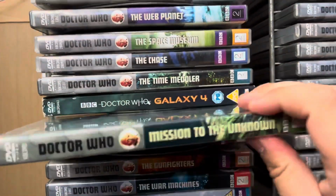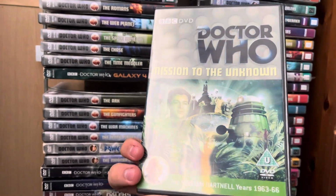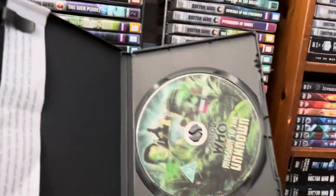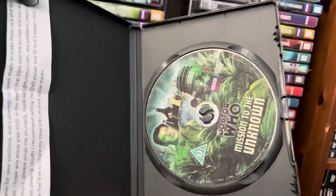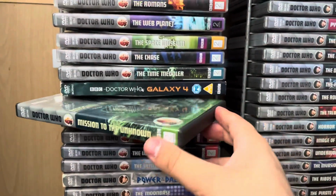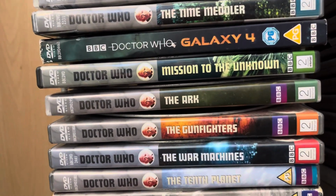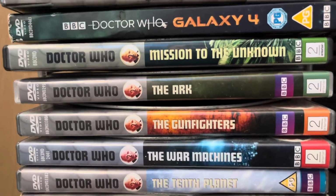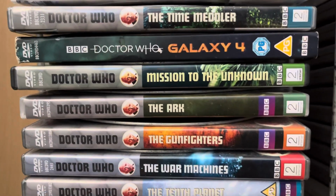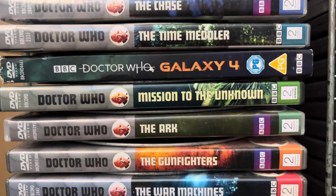This is a custom case I got off eBay. It's a really good custom case that someone's made. When you open it up, you get a DVD with it. You get the Telesnap reconstruction, the animation by Ian Levine, and the live-action remake by the University of Central Lancashire, I think it is. It's a really good release, and it's not a significant story because it's only the setup to The Daleks' Master Plan. And I don't think that the BBC are going to release it anytime soon.